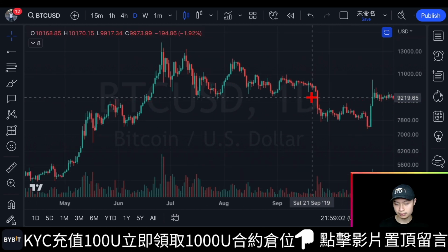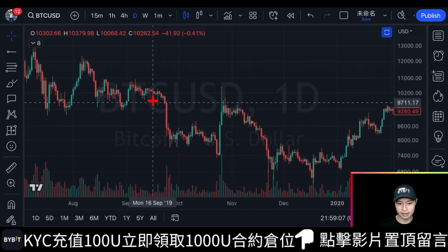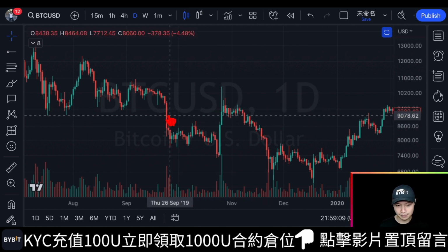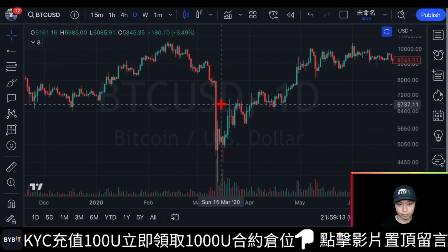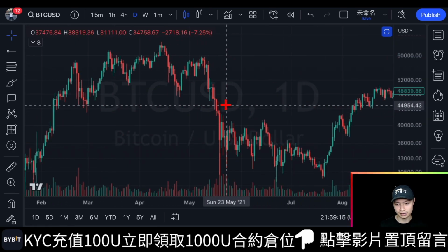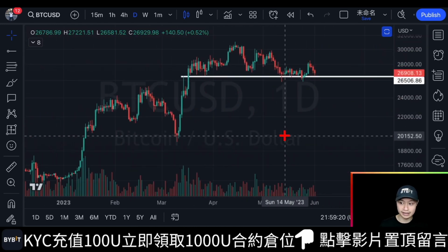Even though it broke through the support, you can see that the price didn't drop smoothly. It experienced oscillations and a downward trend rather than a smooth decline or a sharply timed drop. Currently, within this range, the market makers are accumulating chips for the upcoming bull market phase, which will still be dominated by this oscillation pattern.